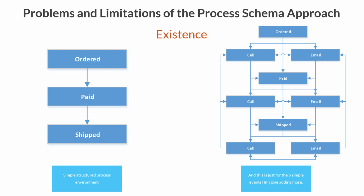However, let's add just two additional actions, call and email. On every process step, the worker could either progress to the next step, call, or email the customer. So now the schema is converted into something that is difficult to comprehend or even analyze for improvement opportunities. And this is just for five simple events. Imagine adding more.